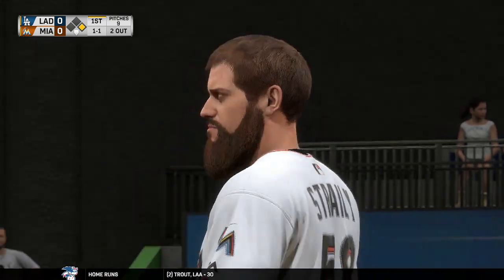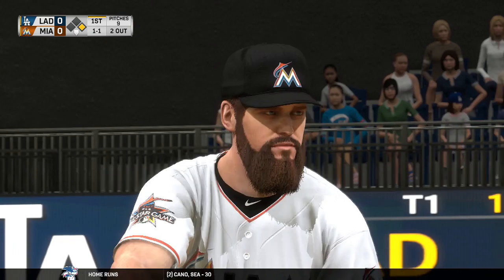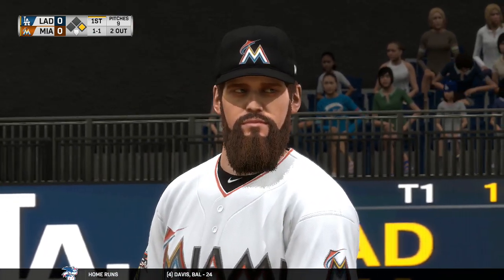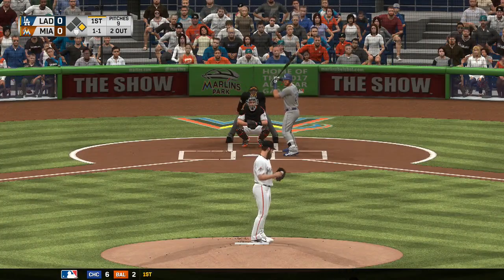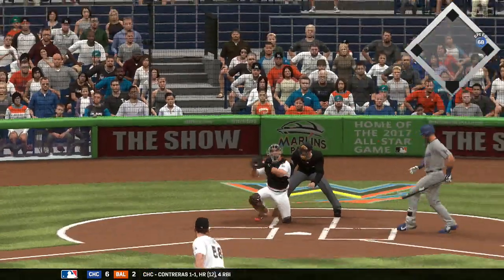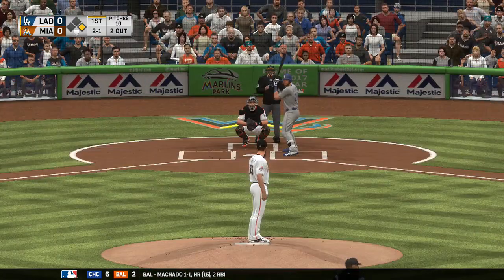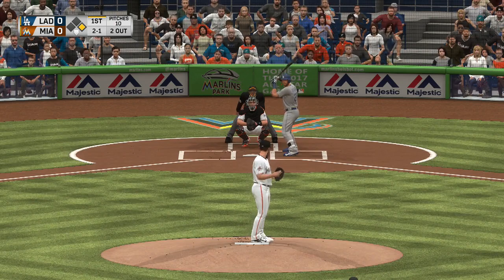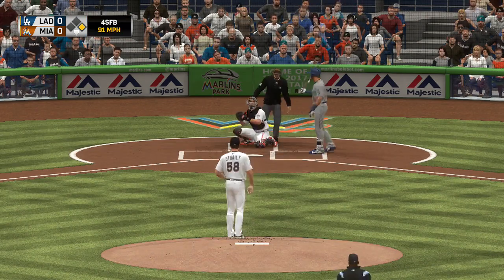It's in the zone, should be called a strike by the book, but it's not a strike in baseball, not in the big leagues anyway. In the dirt here. Runner holds as the count moves to 2-1. And it misses. 3-1 now.